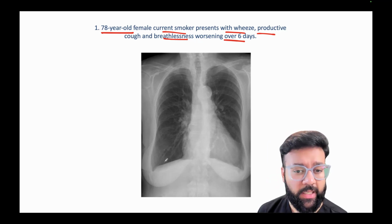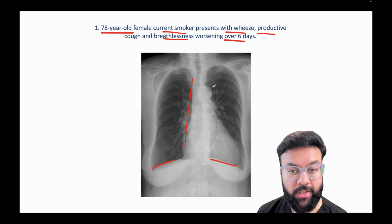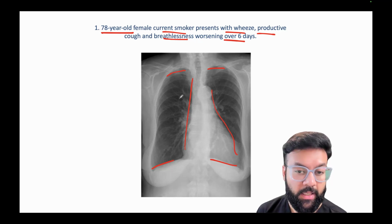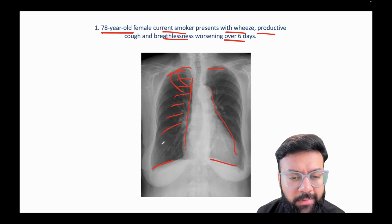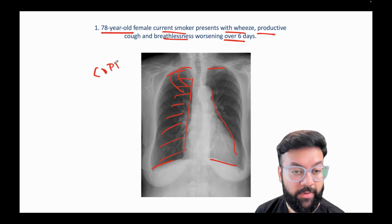There's no pneumothorax. What I see is flattening of the diaphragm, right? And you see relatively narrow borders of the heart, relatively flattening of the apices of the lung. And then what also you see is superinflation, right? If you count the ribs, this is the first one, this is your second one, right? And your third, fourth, fifth, sixth, seven, eight, probably around here nine, super inflated lungs. So this is COPD, predominantly emphysema.